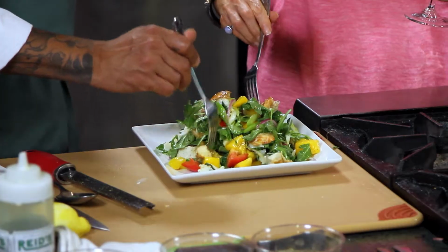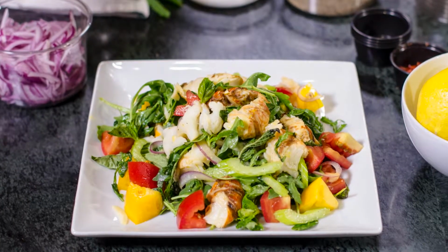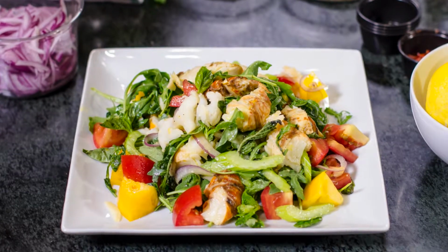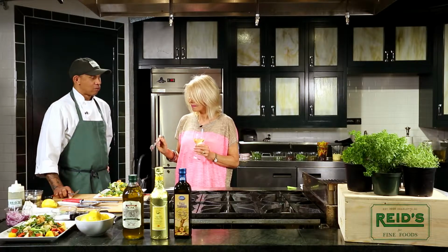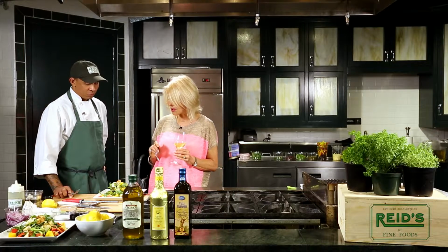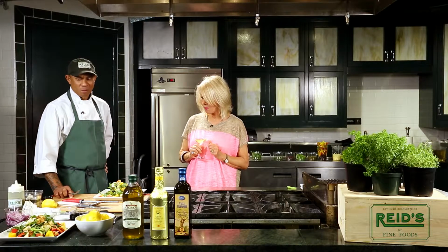Beautiful, so vibrant. The colors of the salad are just, the mint makes this salad absolutely fantastic. Thank you. I can see this for every special occasion. It's just absolutely delicious. Simple, as you can see, just a few ingredients. It doesn't take a whole lot of time to prepare. And so now, let's see if I can go wow. Telling you, it is a wow.